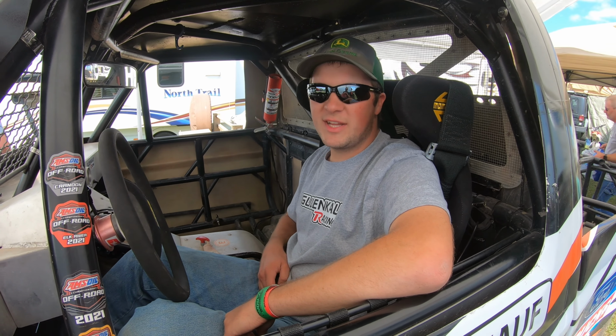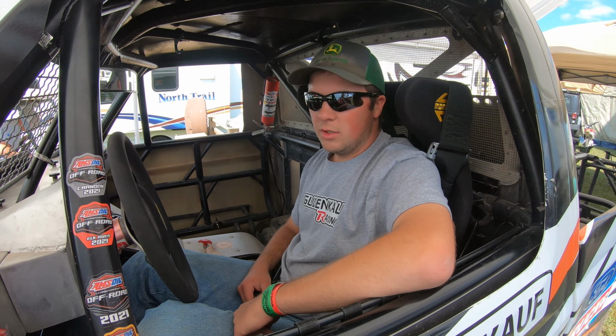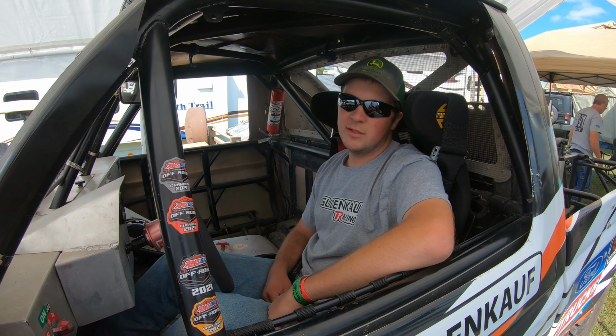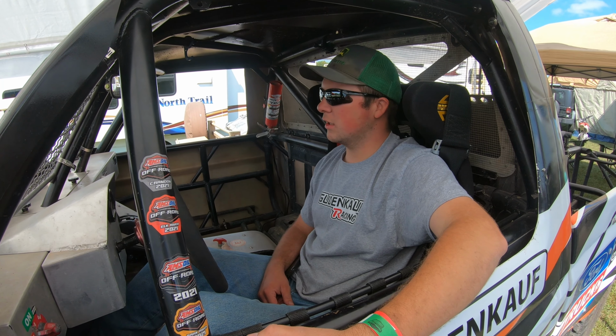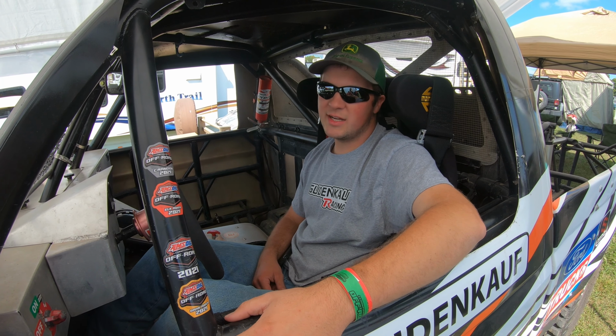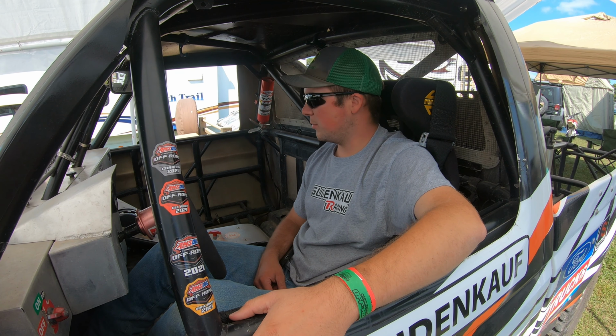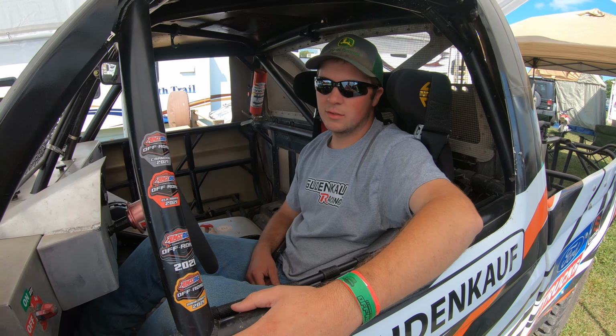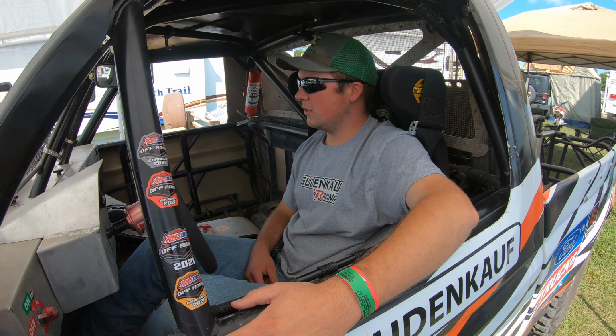So just got back from Tech. They looked over the truck again, made sure we're good to go, gave us a seal of approval here, and now we're just waiting for practice. Gonna take the back bed sides off, that way they don't get dinged up in practice, and then just get suited up and go.